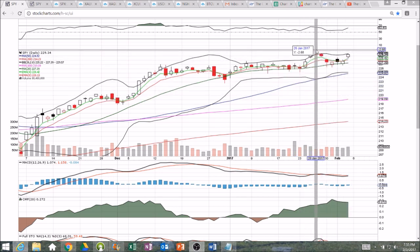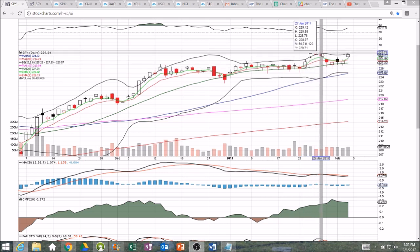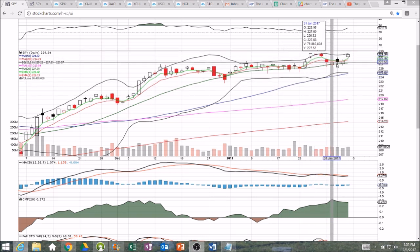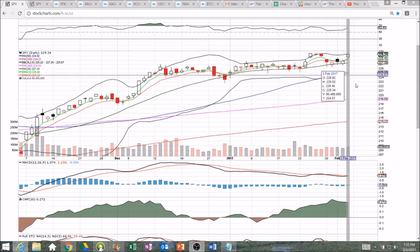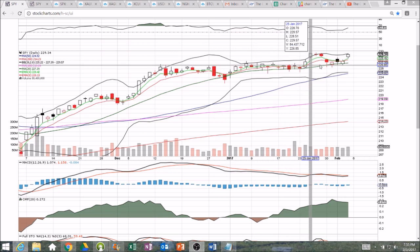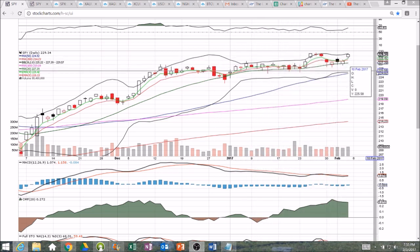A lot of people are looking at this little island up here. An island is when you have a gap up, some price action, and then a gap down, where the price is pretty much separated away from the rest of the chart. That is a reversal pattern. It's either a bearish reversal at the top of an uptrend or a bullish reversal at the bottom of a downtrend. But at this point, the fact that we filled this gap back to the upside and we're on the brink of a new all-time high, I'm disregarding that pattern as a bearish reversal pattern. We would have needed to see a loss of that middle Bollinger Band and a break of this higher low pattern in order for that to have played out.